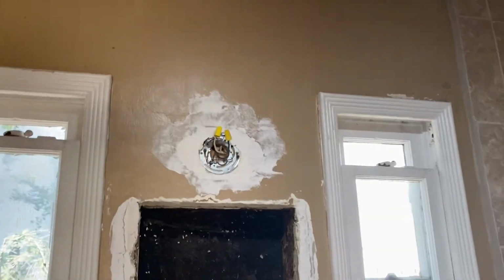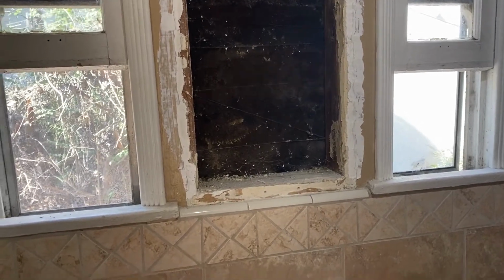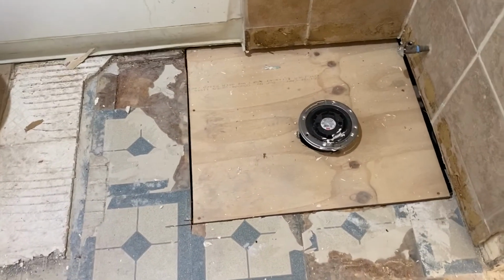We took the light fixture out so we could mud around that. And then we took the medicine cabinet out so we can mud around that. But the bathroom just looks dirty and disgusting.